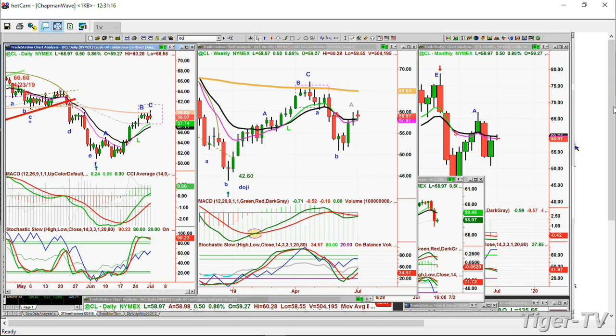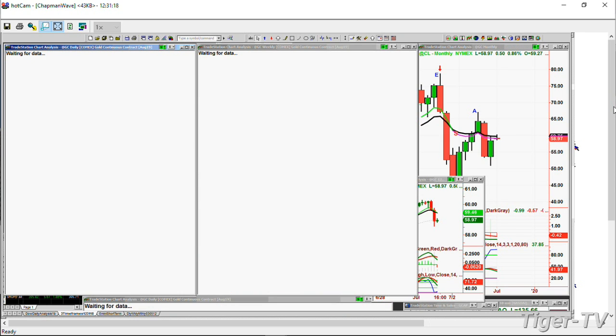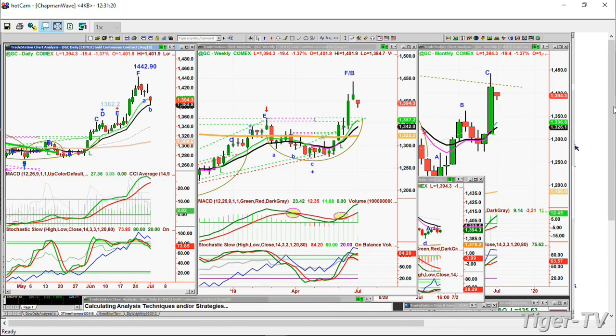Let's go to the gold now. The gold itself is down 19 at 13.94. It made a peak effort, 1442.90. Remember, this is a continuous contract, so I must just double check to see if that wasn't smoothed out and changed. 1442.90. That was just five sessions ago.